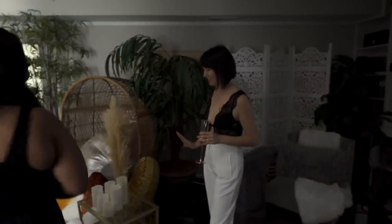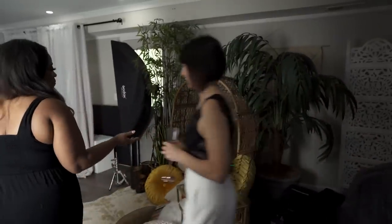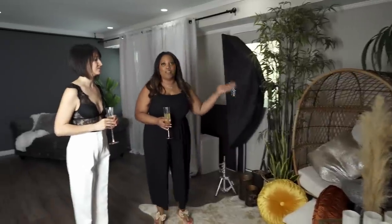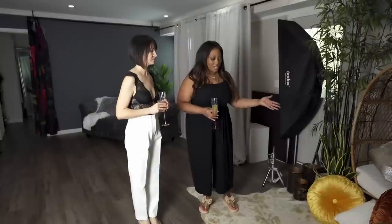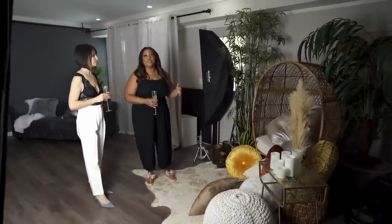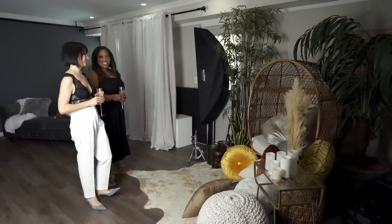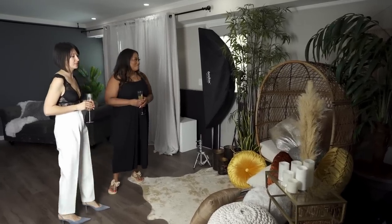What's going on here? So this is my boho section scene. This set is one of my favorites. Most of my clients want to shoot in this set because of the neutral colors. Sometimes I have live plants down here, but this is one of my prime favorites. And I think it's very trendy now. Yeah, that boho style is very trendy.